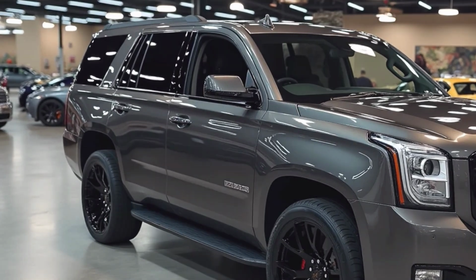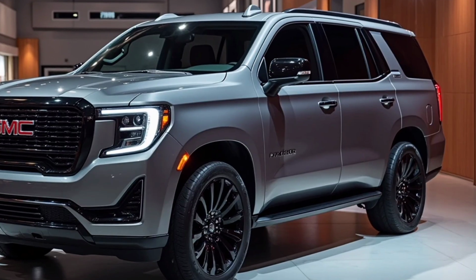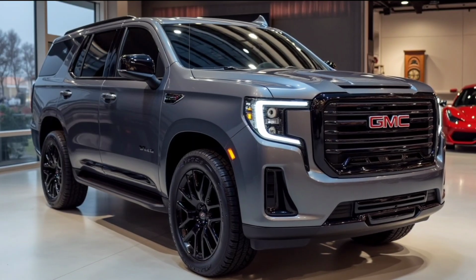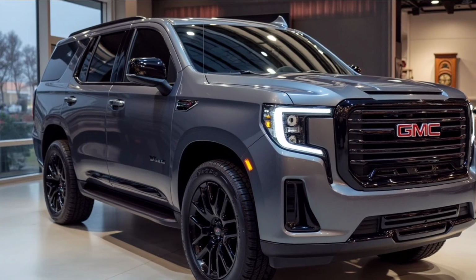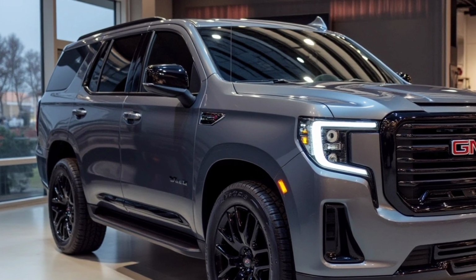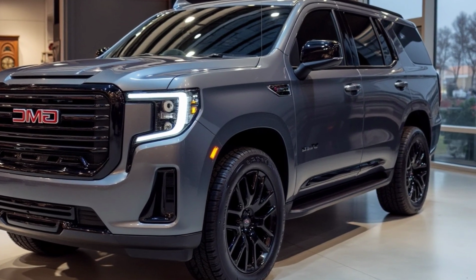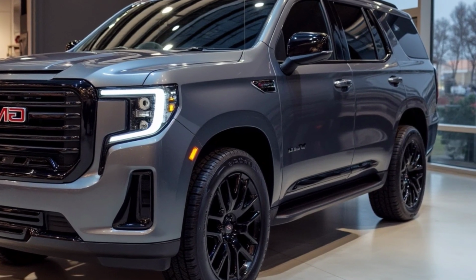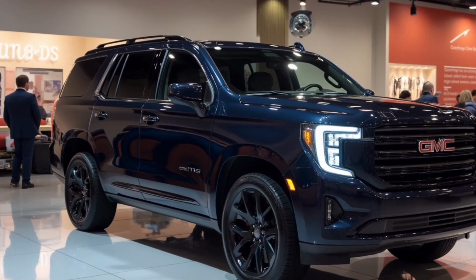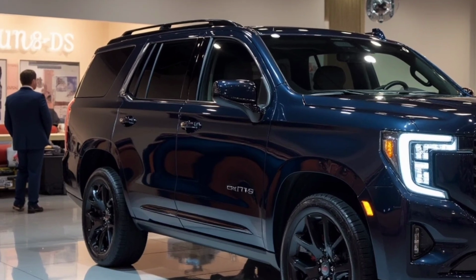The GMC Yukon carries forward its bold and commanding design. The signature C-shaped LED headlights, massive chrome-accented grille, and squared-off body lines make it instantly recognizable. This year, GMC has refreshed the wheel designs and added new paint options, including deep redwood metallic and titanium rush. It's muscular, modern, and refined. Whether you're going with the standard Yukon, the luxurious Denali, or the off-road focused AT4, there's a look to suit your style.